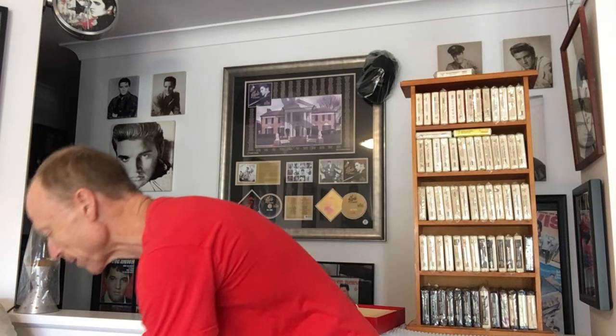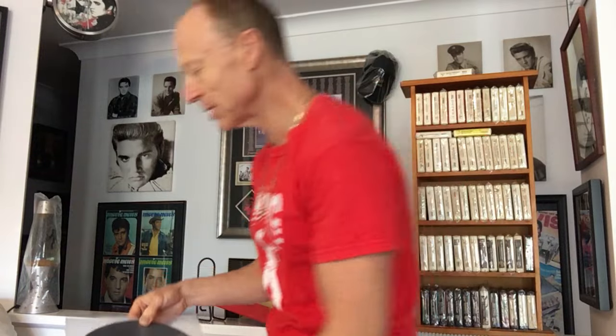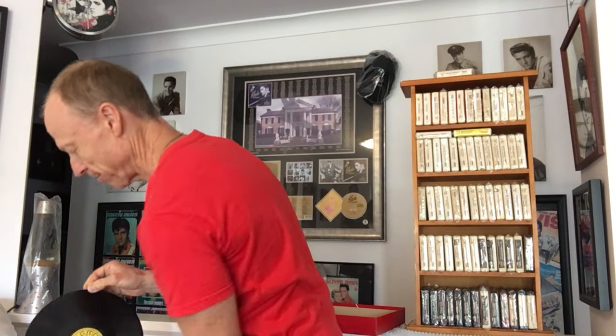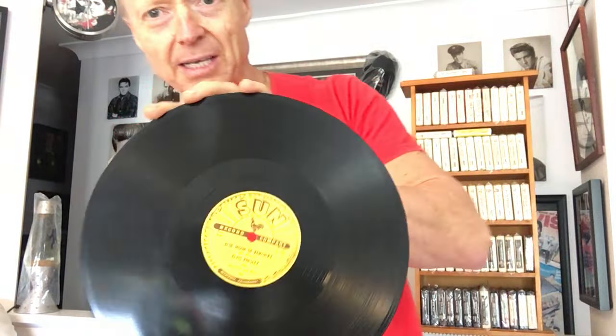But I've saved two of the best 78s for last. Milk Cow Blues Boogie on the original Sun label. Look, let's take this one out of the wrapper. Let's just do it out of the plastic so it's not so glary. And of course we have That's Alright, and Blue Moon, it's always upside down. Blue Moon of Kentucky on the other side.